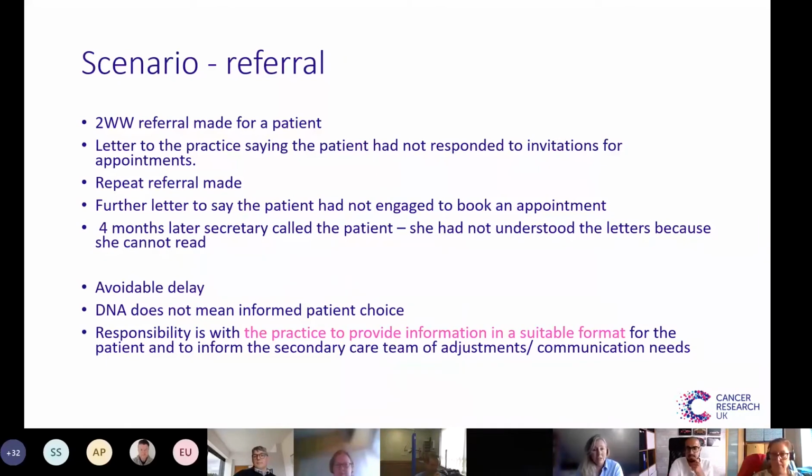So there's an avoidable delay, and it's back to what we're saying about a non-attendance not meaning that it's been an informed patient choice. If somebody has memory problems or mental health problems or a learning disability, or if they haven't been given the information in a language that they understand, or for patients who are deaf or blind, being given information in an accessible format as well. And just remember we have the responsibility to provide the information in a suitable format.